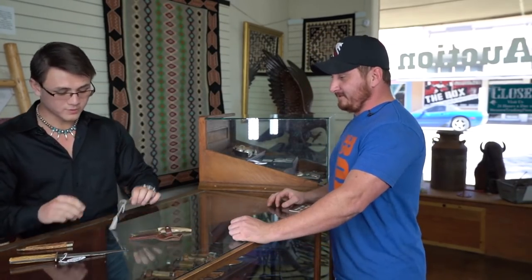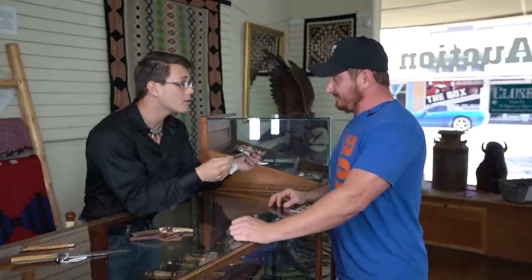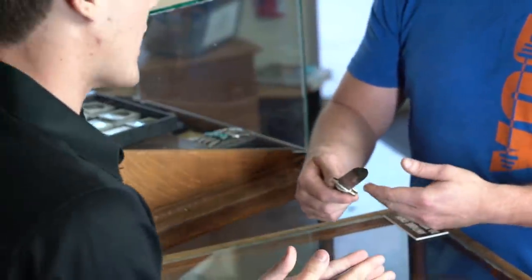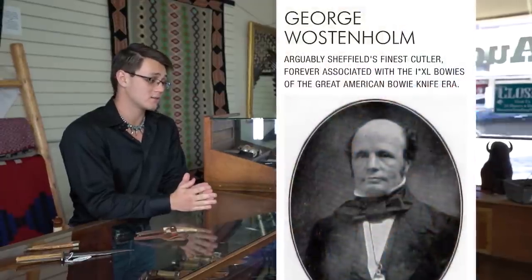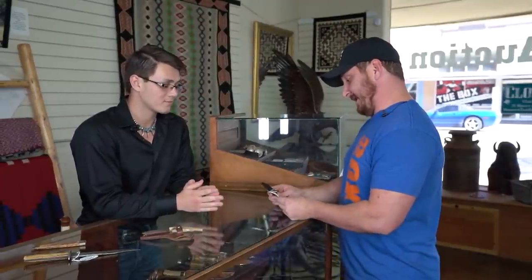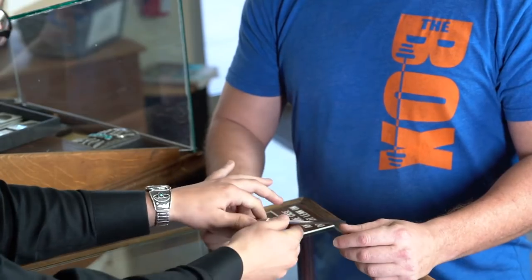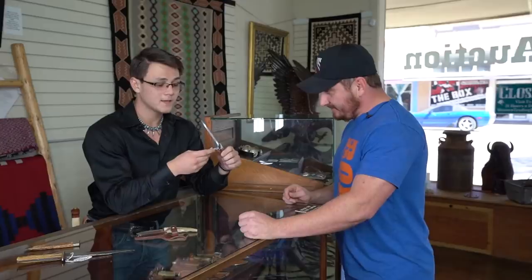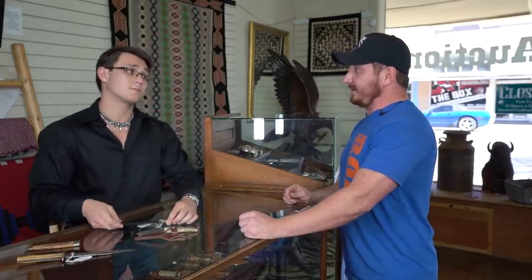Check out this cool piece. It's a Wostenholm blade. Is that German? Well, George Washington has a very German name, but he was actually in England when this knife was made. Oh, wow. It's a very nice little piece. Is it true that it was made in 1850? It's a very old blade, yeah. We can tell because of the hallmark. We can look it up, and now is the time period. It's between 1850 and 1870.